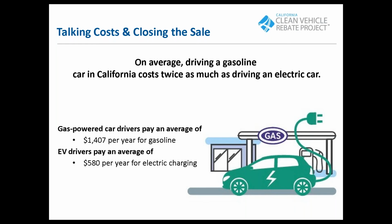Moving along to the next step, closing the sale. After you get back from the test drive and you get your customer inside for the write-up, you all know this is where the real fun begins. When you're trying to close the deal, don't forget to mention how gas savings are going to offset their monthly payment. On average, an EV costs half as much to refuel as compared to a gas-powered vehicle.